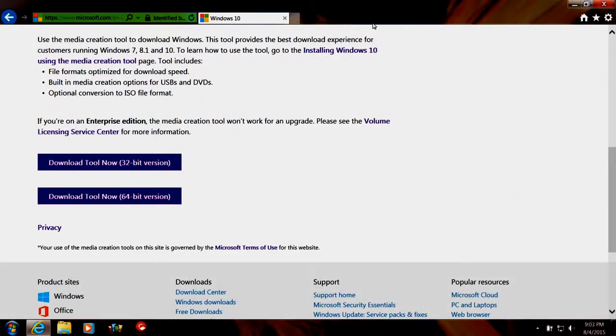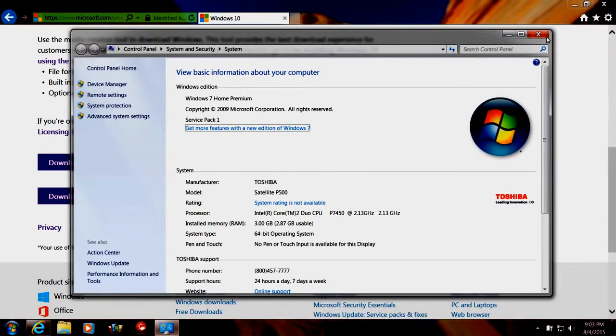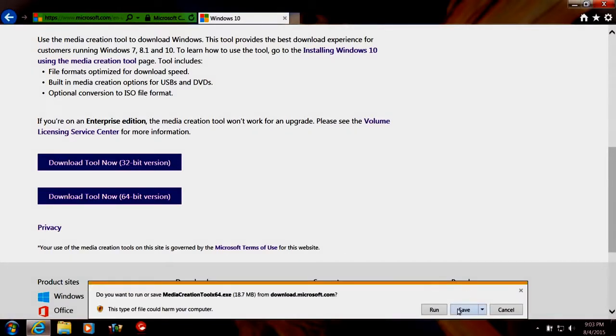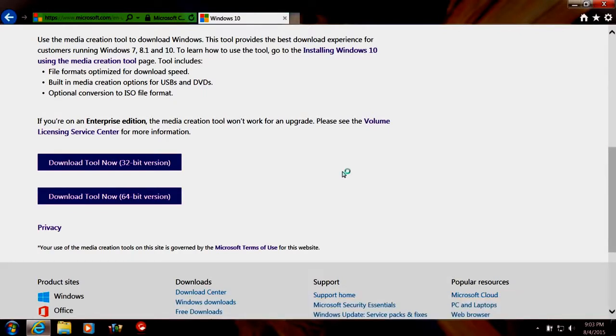Quick shortcut on that. You could do Windows key, pause, break. Brings up system properties as well. So I want the 64-bit version. I'm going to click on that bad boy. Save it. Run it. Yes, I'm sure.